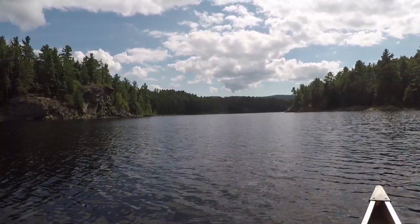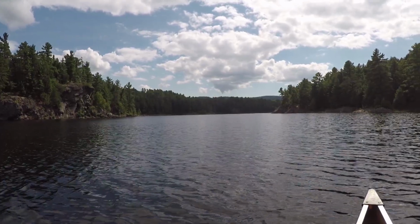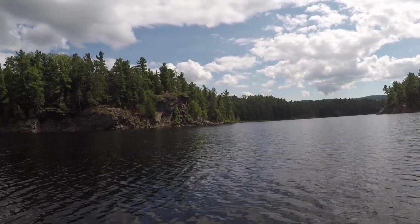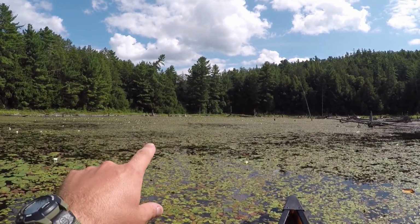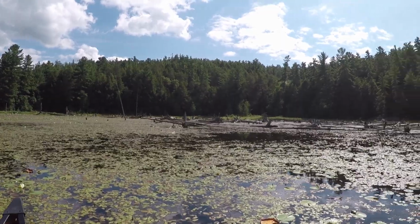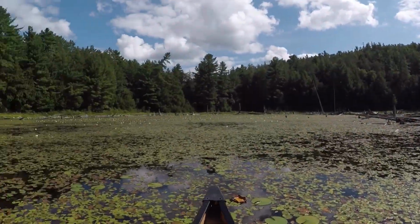We're now on Threenarrows Lake. We just have a short canoe to our campsite for the night. So our campsite for tonight is straight across this, and we've been paddling through a bog. Lots of trees and good stuff.